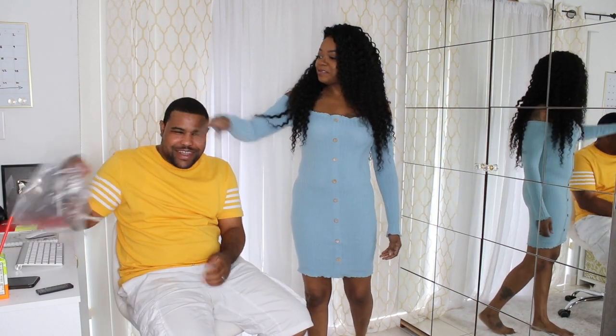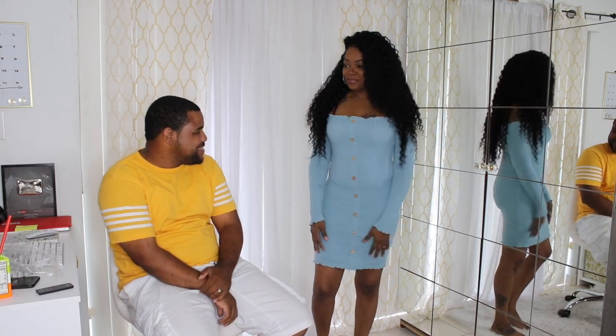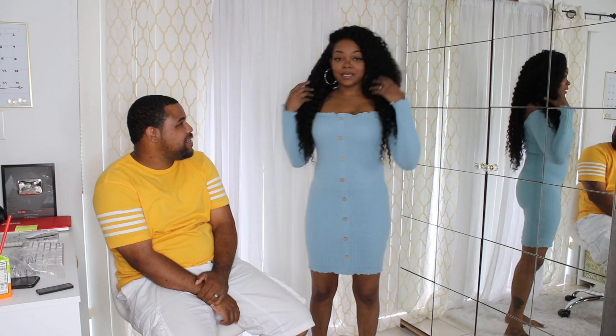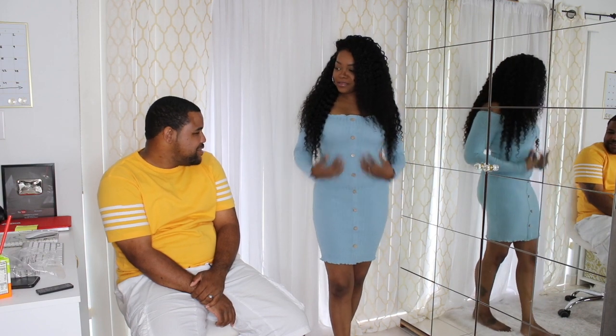First out the bag, it's called the Jacklyn Off the Shoulder Mini Dress. And yes, it's a fave of mine already. What do you rate? I rate it a 4. That's just a 4? A 4.5. It's a nice dress. Oh, you can't unbutton it? Damn, that would have been awesome. If I could unbutton it, this makes it better. That you can't unbutton it.